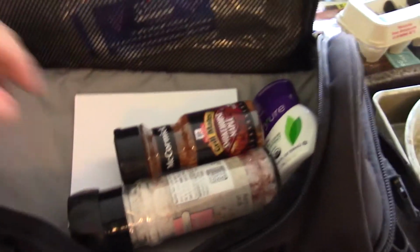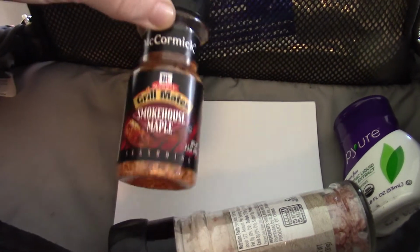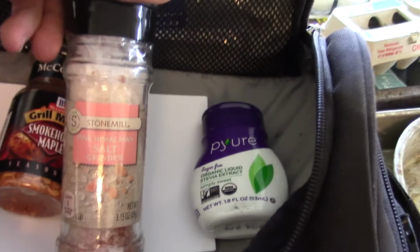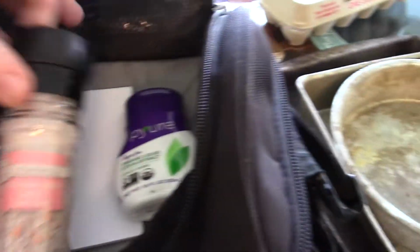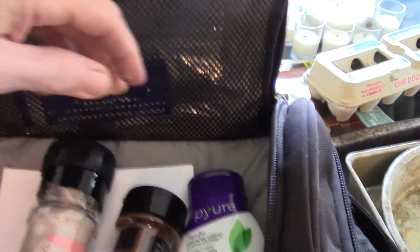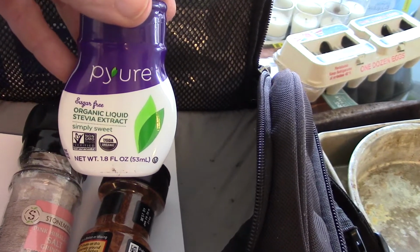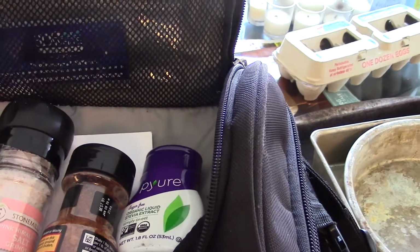And let's see, in this top portion here, this is working out really well. Vlogger of the year. In the top section here, I just have some smokehouse maple seasoning, which I put on everything. It's really good. My salt grinder. And if you get the ones from Aldi, you can actually unscrew it and refill it. So there's that. And then the stevia drops for my oatmeal.